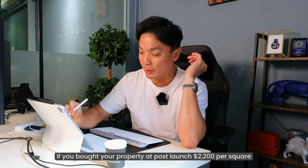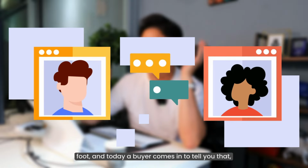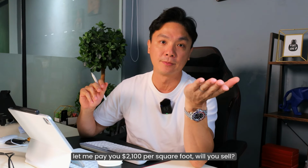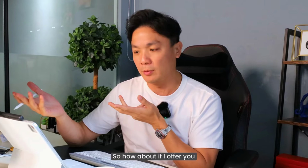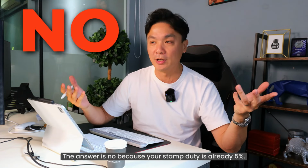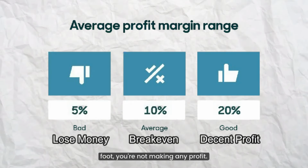If you bought your property at post-launch $2,200 per square foot, and today a buyer comes in to tell you that let me pay you $2,100 per square foot, will you sell? The answer is an absolute no, because today you bought it for own stay. If you're not going to make any profit, why do you want to sell? So how about if I offer you $2,300 per square foot, will you sell? The answer is no, because your stamp duty is already 5%. If you sell at $2,300 per square foot, you're not making any profit.